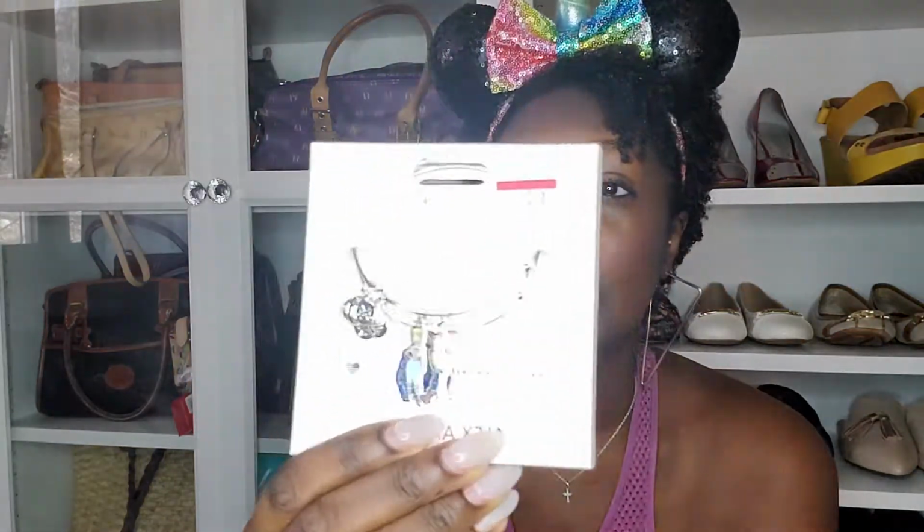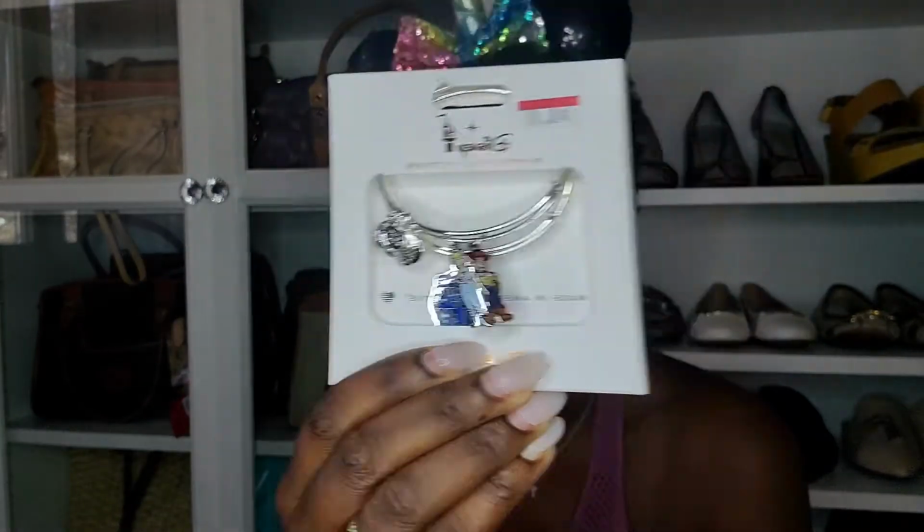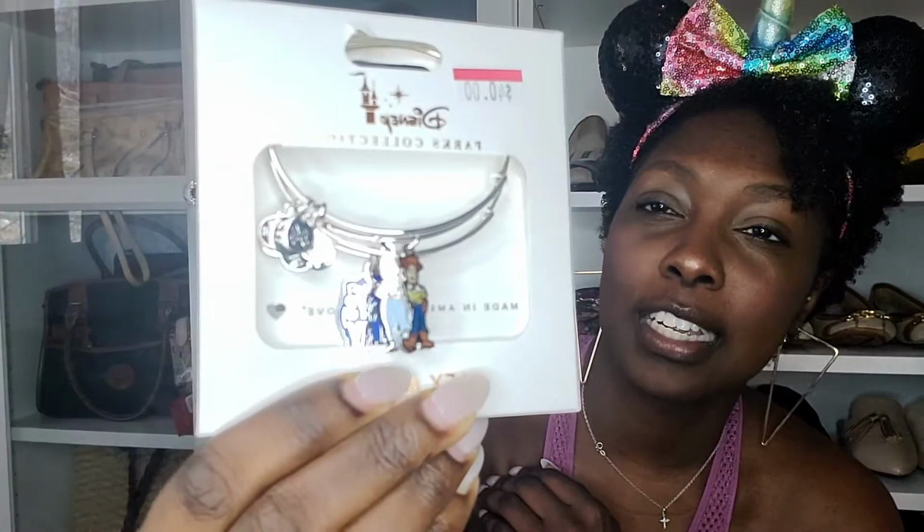So the next thing I grabbed at the outlet was, I've been looking for this forever, an Alex and Ani bracelet. Let's go. They had it in Toy Story. Listen, I didn't care which one they had, because when you go to the Disney outlet, they hardly ever have the Alex and Anis. And when they do, you grab them. You don't question, you just get it, okay? So it was meant to be, so I grabbed this one. It's a Toy Story Alex and Ani.